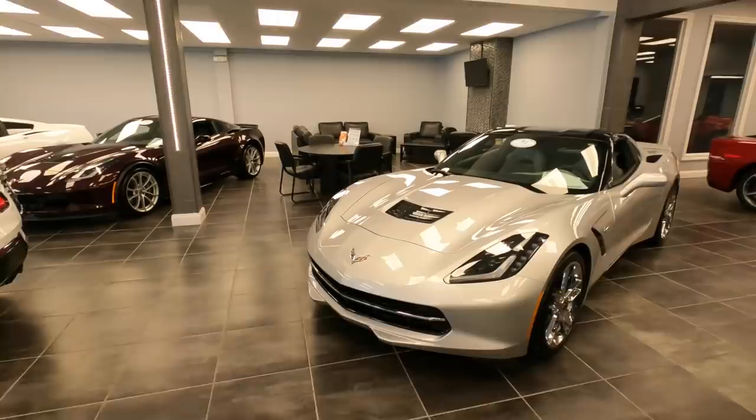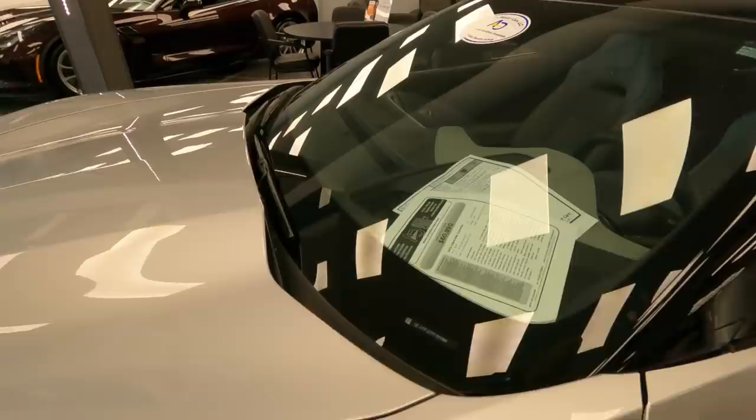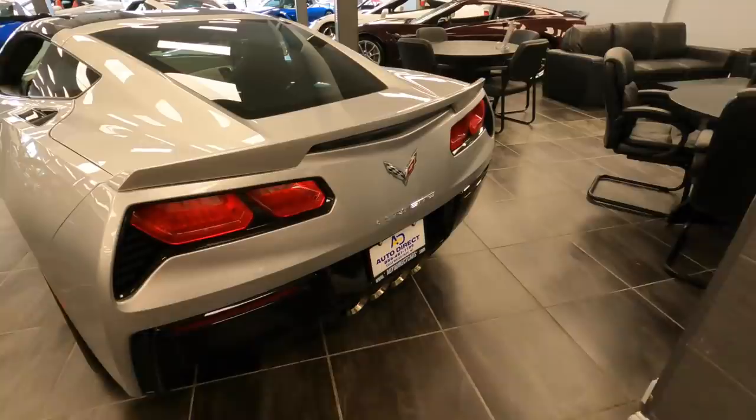$60,000, 5,500 miles on a 2015. Again, another 3LT skinny car. So, again, 3LT. And we have an automatic transmission on the blade silver, matte finish carbon fiber. And again, 5,500 miles on the car. So again, really, really nice build on this. The body length spoiler on it. Just a really nice car. Spin around, we still have two more rows to go and another showroom as well, guys.